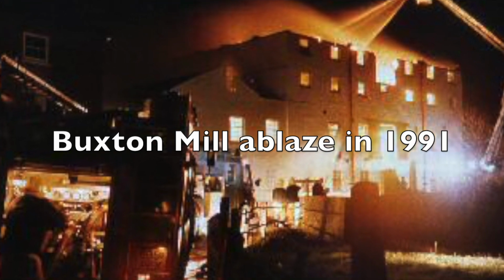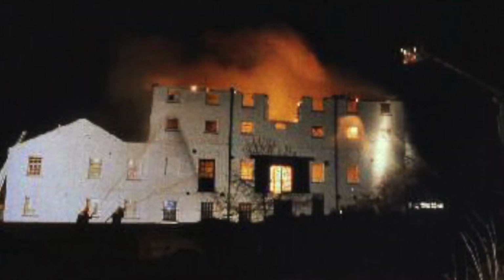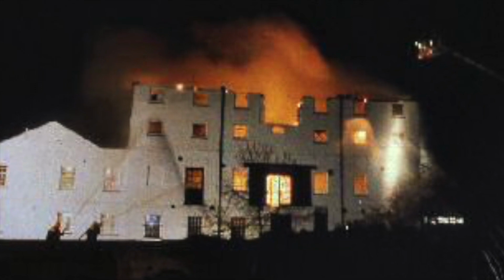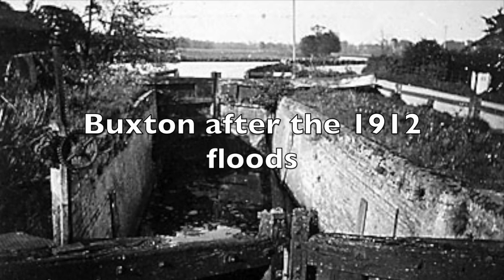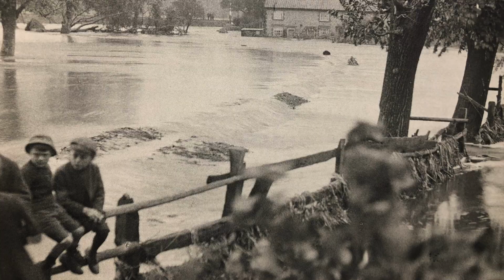This episode starts at Buxton Mill, an ancient mill that was burned down in a huge fire in 1991 and rebuilt as residential housing. The navigation itself was washed out in a violent storm in August 1912. And this storm took out all of the locks and many of the bridges on the navigation. Just upstream from Buxton Mill, there is a weir stream, and it was at the weir stream where the main breach occurred during the floods. And it's at this weir stream that the 4th portage takes place.